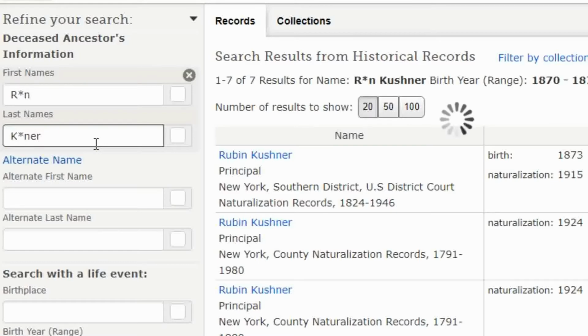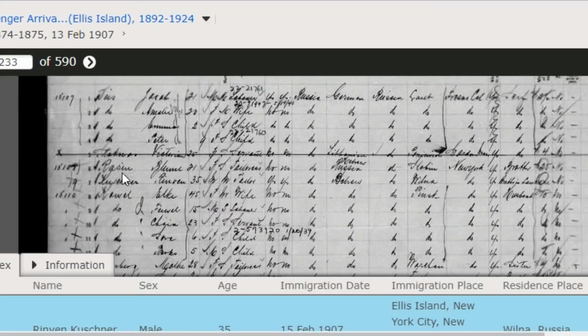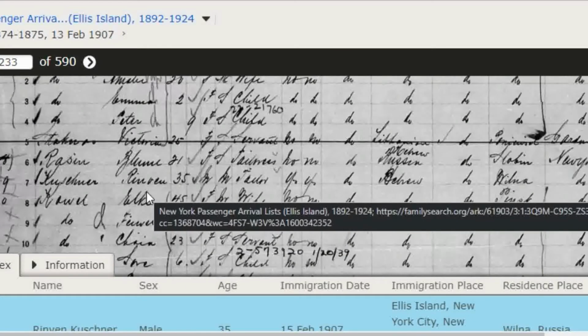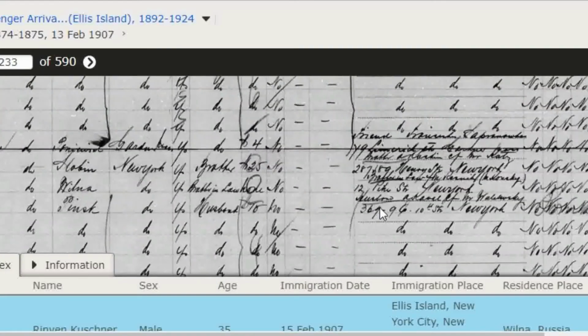Since this still doesn't help us find the manifest, let's try it with his last name. Voila! Whoever transcribed Reuben's manifest put his first name as Rinvin, and his last name was spelled with an SCH instead of just an SH. The spelling of Reuben's name as Rinvin probably boils down to a simple mistake, which is that Reuben's Yiddish name was Reuven, and they probably just misspelled Reuven with a V and put an IN instead of a U.